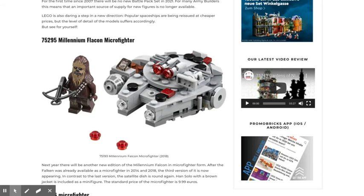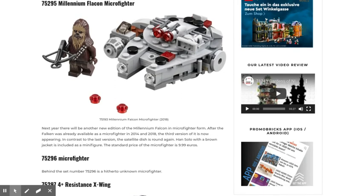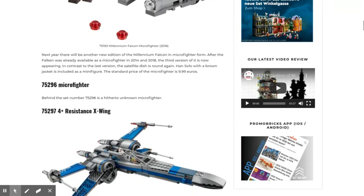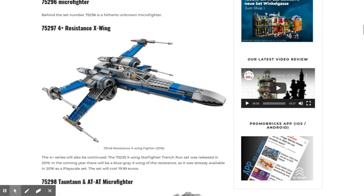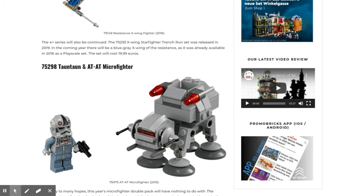75295 will be a Millennium Falcon microfighter. It says it's like the Hoth version of Han there. 75296 is an unnamed microfighter. 75297 is a 4 plus Resistance X-Wing, going off the light bluish gray and blue X-Wing. 75298 is a Tauntaun and AT-AT microfighter, which sounds like the best one so far.